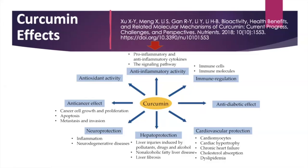Hepatoprotection, meaning liver: a lot of benefits to the liver and kidneys as well. Cardiovascular protection: it protects the heart, it reduces inflammation in the blood vessels and treats things like vascular inflammation, vascular disease and arteriosclerosis. Anti-diabetic effects: we know that it improves blood sugar and increases insulin sensitivity of our cells. Immune regulation: plenty of immune system benefits, both encouraging a healthy immune system as well as calming an overactive immune system.